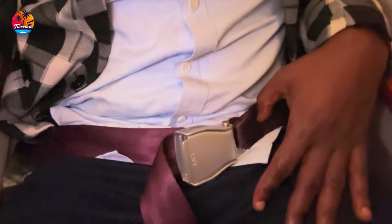All right, we're about to take off now. Let's get ready for takeoff. Seatbelt fastened. See that? And we are ready for takeoff. Please read the safety card, which is located.